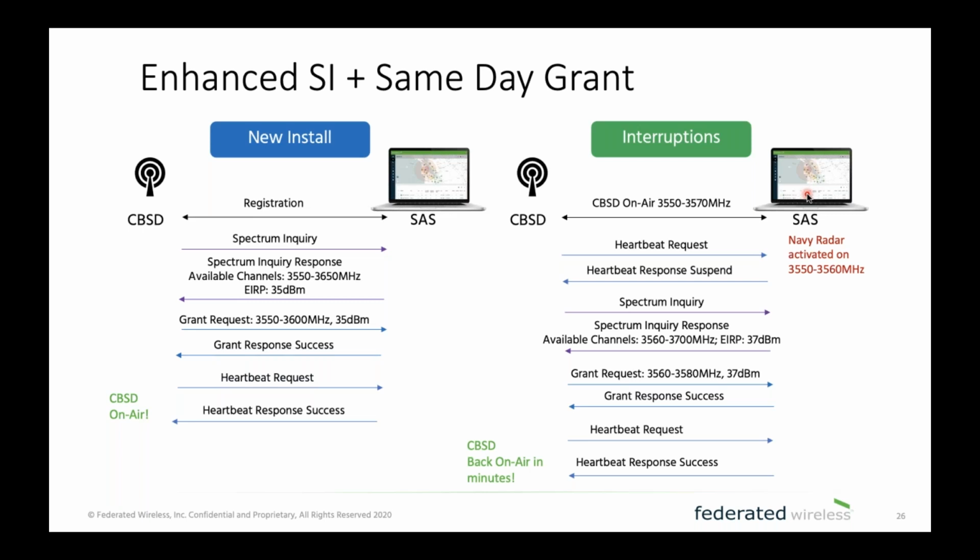It used to be that when a CBSD got its grant suspended due to incumbent activity, it would go for another channel, but have to wait for SAS for that other channel to be cleared for use. But with same day grant, that doesn't happen anymore. You can find another channel and just use it right away. So it helps to mitigate the impact of interruptions as well.